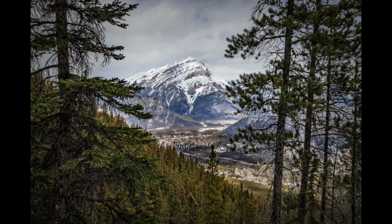Established in 1885, Banff was Canada's first national park and remains at the top for the most visited. A 5.5-kilometer hike that includes about 27 switchbacks will get you to the top of Sulphur Mountain, where you can get a great view of the town site and the Banff Springs Hotel.